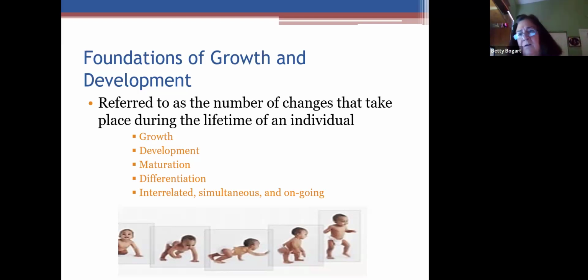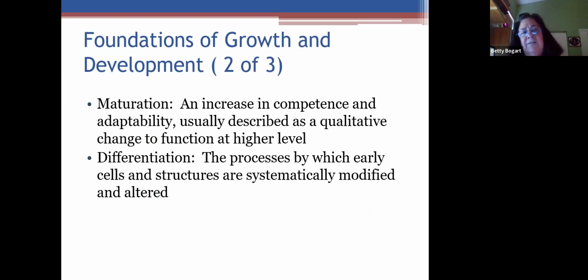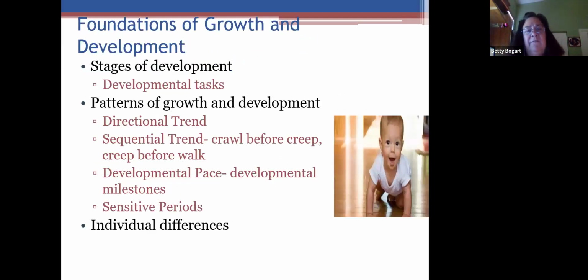And that's what kids do. And it's trying to remember all of those steps, which are difficult. So these are just what all of those definitions mean. Now, there are stages of development, and there's different terms that we use. You know, directional trend is how they grow up.